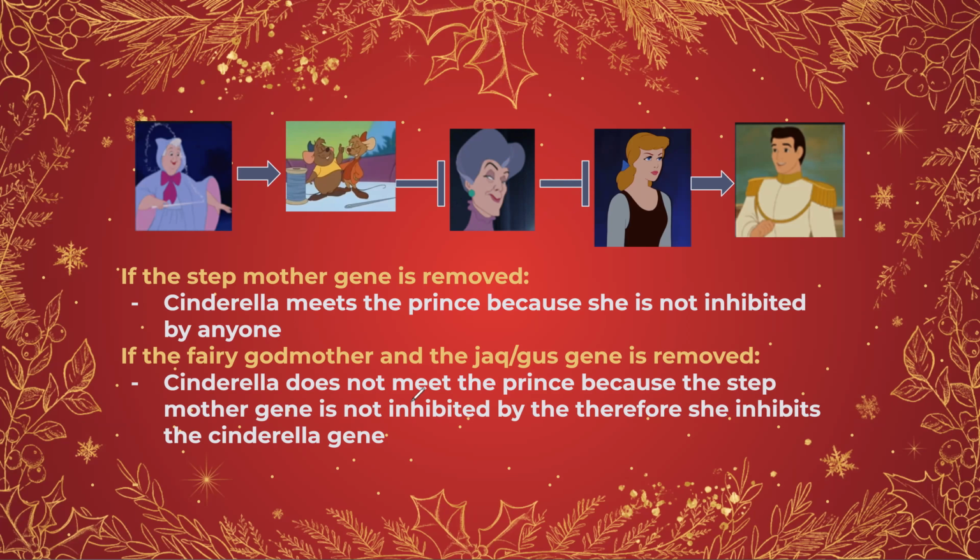gene are removed, then Cinderella does not meet the prince because the stepmother gene is not inhibited. And therefore she inhibits the Cinderella gene. And so if these two are effectively removed, then we can completely take them out. And there is nothing inhibiting or keeping the stepmother from inhibiting Cinderella. And so Cinderella would not end up with her prince.